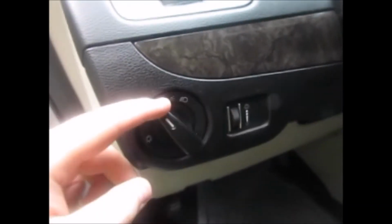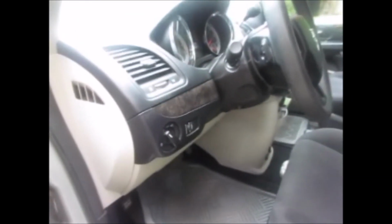Down here, of course, we got our headlight controls, gauge cluster lights. That's where the power pedal adjustment would be if this had it. And of course, standard on pretty much all Chryslers now is your audio controls are on the other side for your volume, and this controls your favorites. Got another little storage cubby down here.